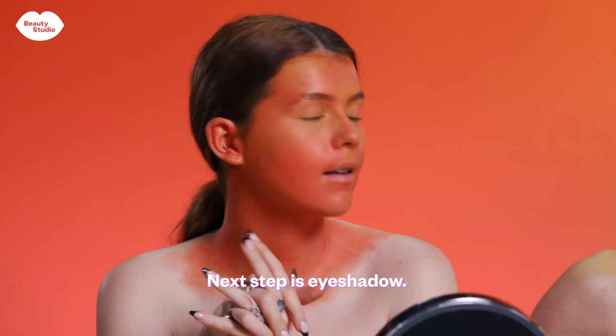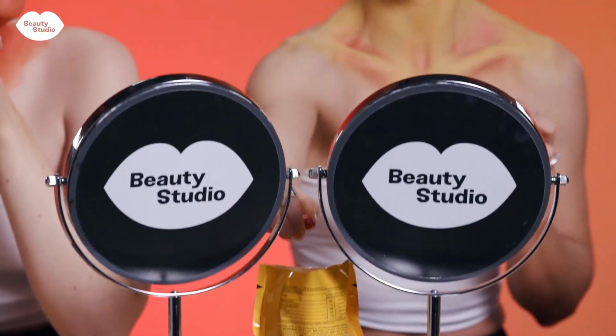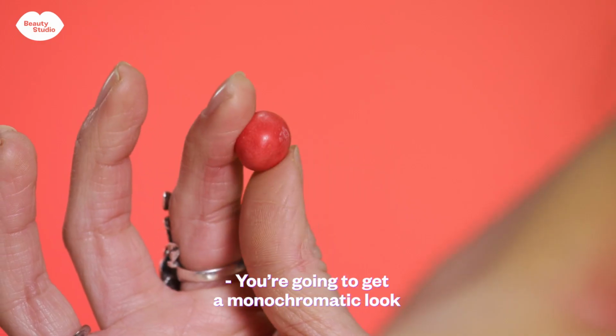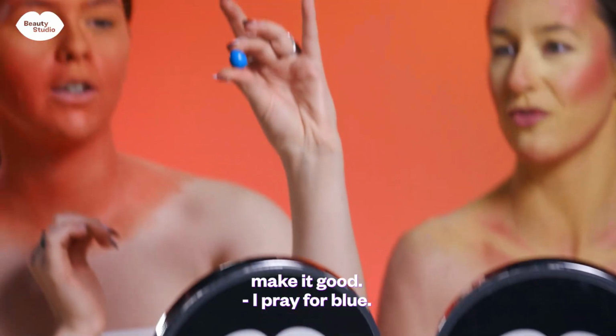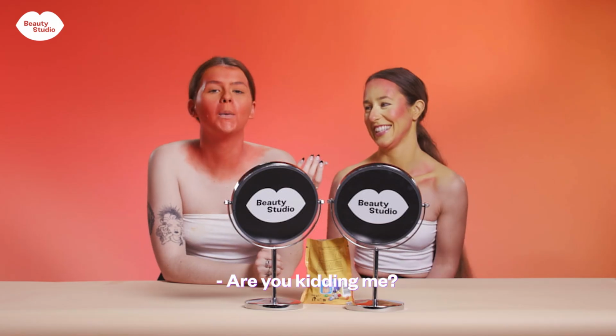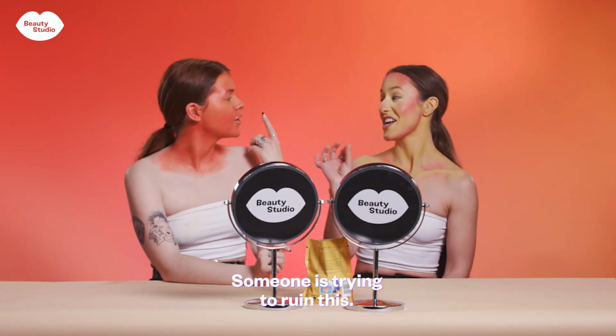Next step is eyeshadow. Dun, dun, dun, dun. I'm so stressed. Red! Again! You're gonna get a monochromatic look by the end of this. Okay, make it good, guys. Praying for good blue. Blue. Are you kidding me? Someone is trying to ruin this.